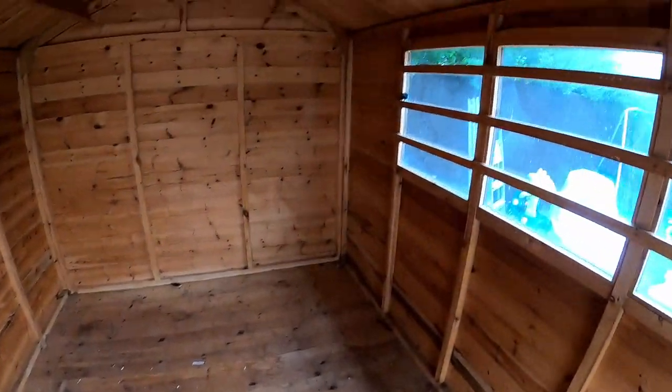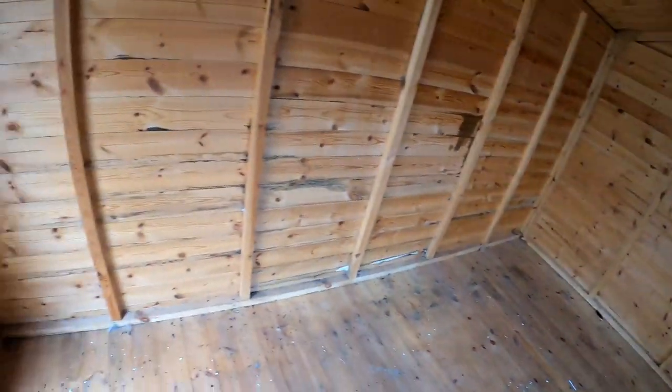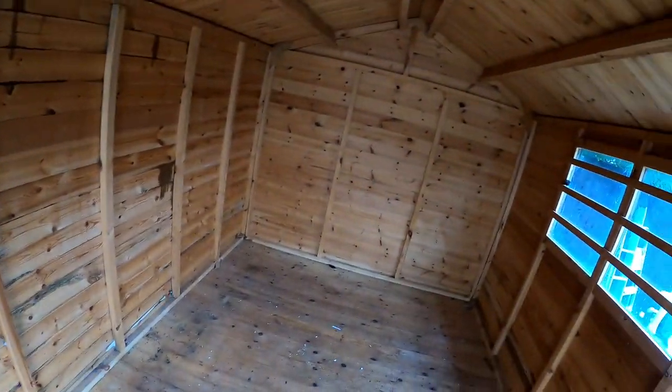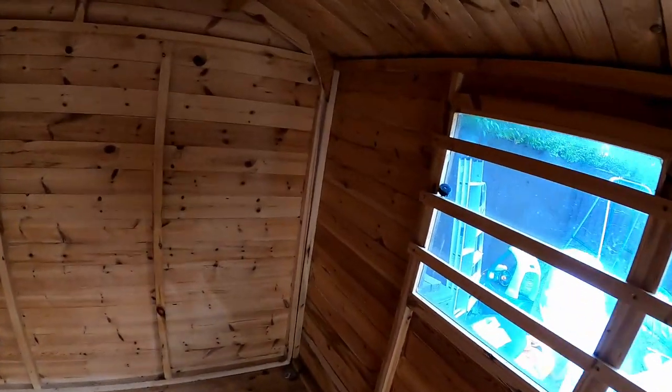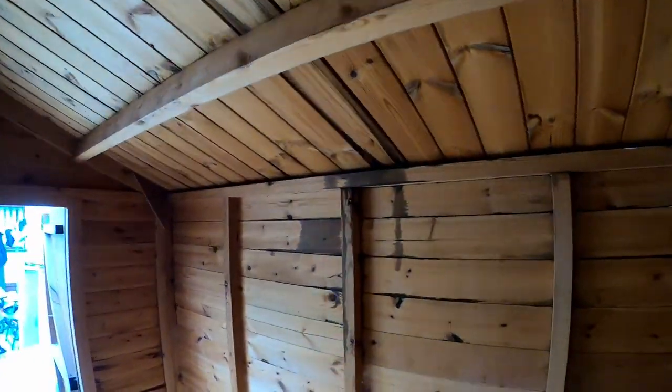Okay, so here we go. It is an empty shell. So what I need to do now is de-spider this place, because we've got some pretty mammoth spiders about. Not a fan. I'm not arachnophobic or anything, I would just rather they not be here, really. So they're everywhere.